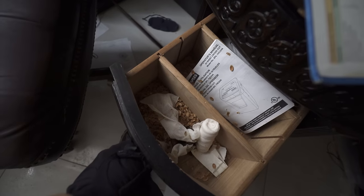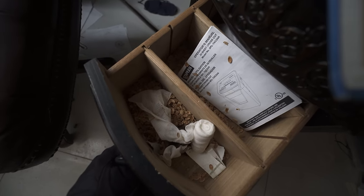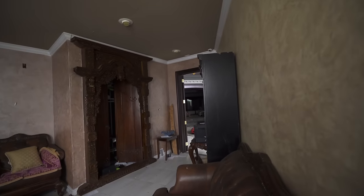Any drawers, anything in here? What the hell? It's like cereal or sunflower seed. What the hell is that? All right, that's enough of this room. Let's go into the next room.